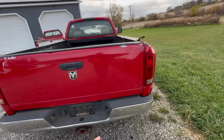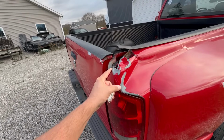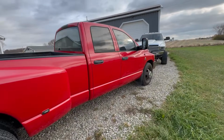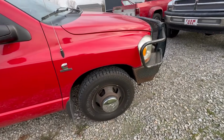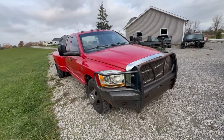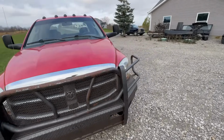The tailgate and this back corner of the bed is tore up. So if anybody's wondering, the bed is not near as clean, but the cab is very clean. So if anybody's after any of the parts on it, or the mirrors, or the front tires are decent as well. It's got this big old bumper on the front. If anybody's after any of them parts, just let me know. All that stuff will be for sale.